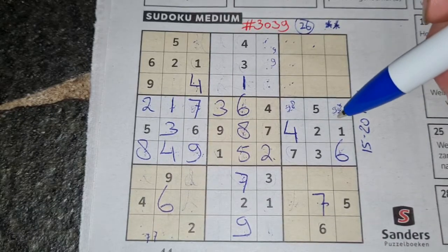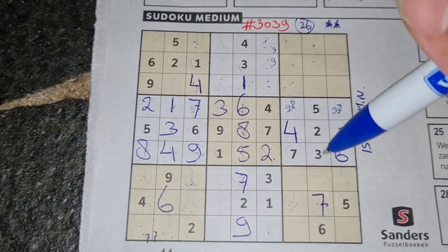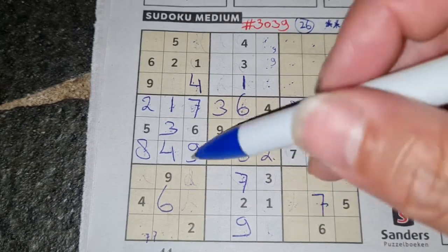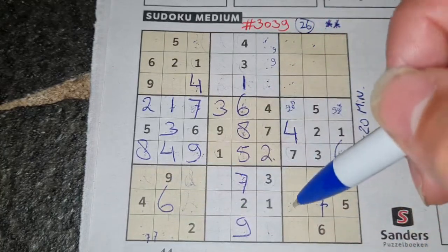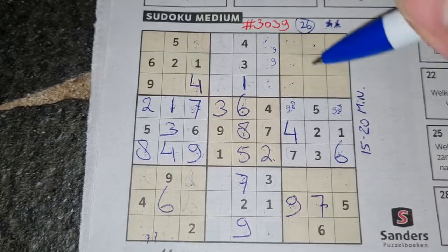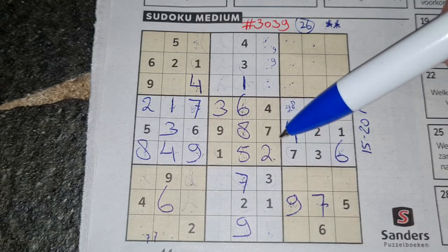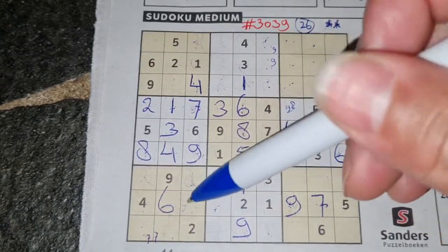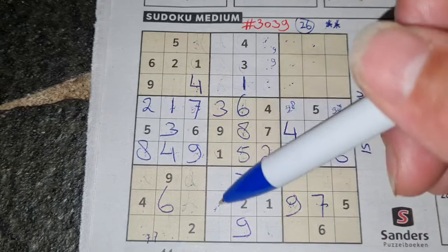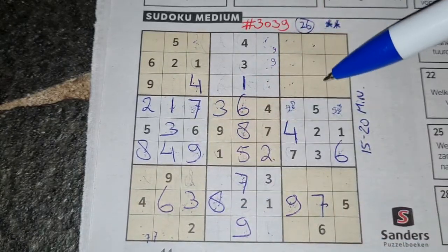Alright. 9. Okay. 9 in this row, 9 in the last row, so the row between, the only place for the 9 should be there. Then 2 numbers left in this row for the numbers 8 and 3. 8 and 3, we have a 3 there, no 3 there, 3 should be here, and 8 goes there.